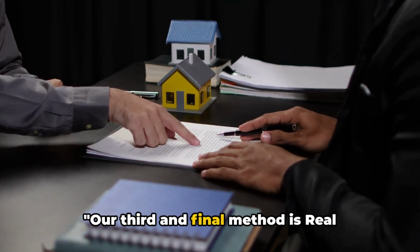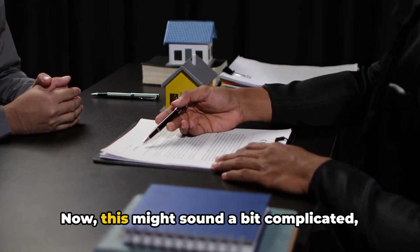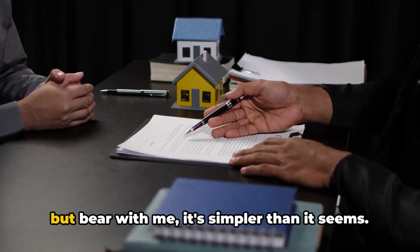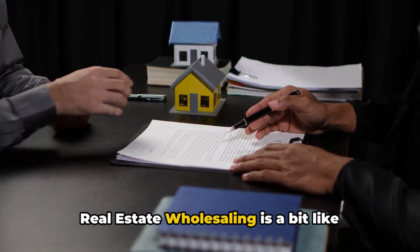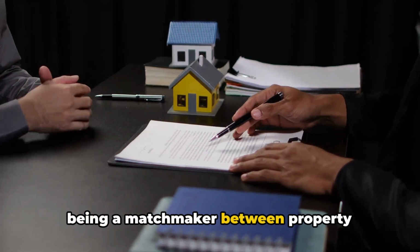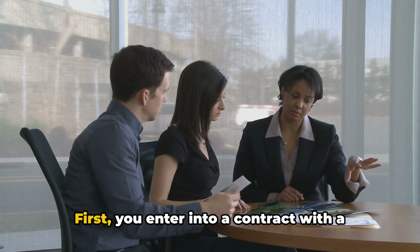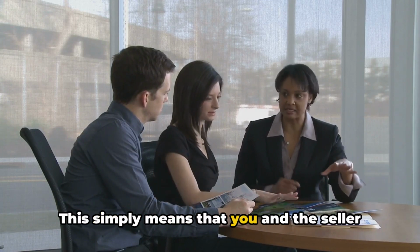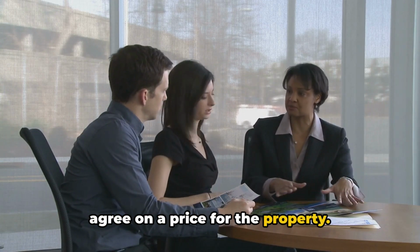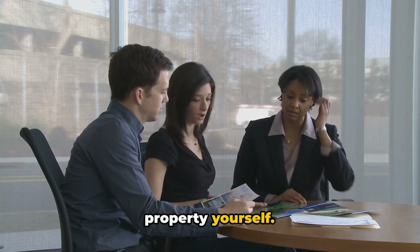Our third and final method is real estate wholesaling. Now, this might sound a bit complicated, but bear with me, it's simpler than it seems. Real estate wholesaling is a bit like being a matchmaker between property sellers and potential buyers. Here's how it works. First, you enter into a contract with a home seller. This simply means that you and the seller agree on a price for the property. But here's the catch, you're not actually planning to buy the property yourself.